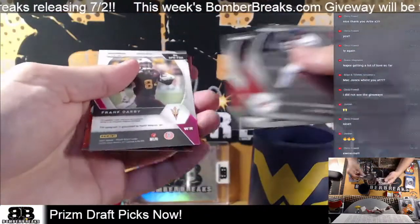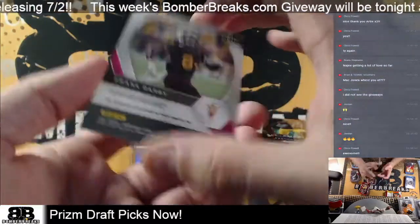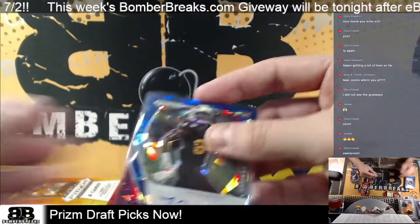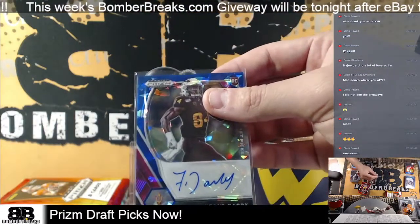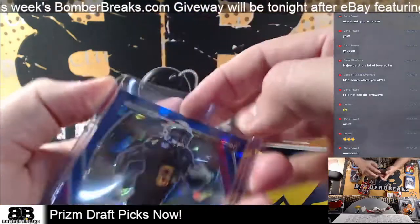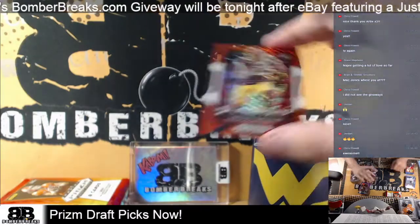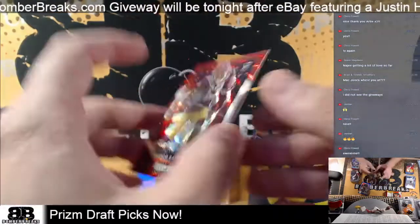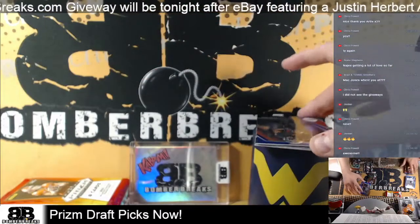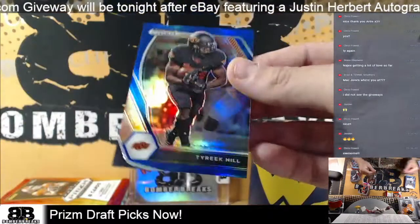Kupp and Teddy B gives me Frank Darby, serial numbered out of 75, blue ice. That's a nice looking auto there for Mr. Darby. It is an Atlanta Falcon, Atlanta, all right. Auto number 2 for Atlanta. Congrats on the Darby Blue Ice. Rashod Bateman, Red Wave All-Americans there for Baltimore. And Tyreek Hill, 178 out of 199 for the Kansas City Chiefs.